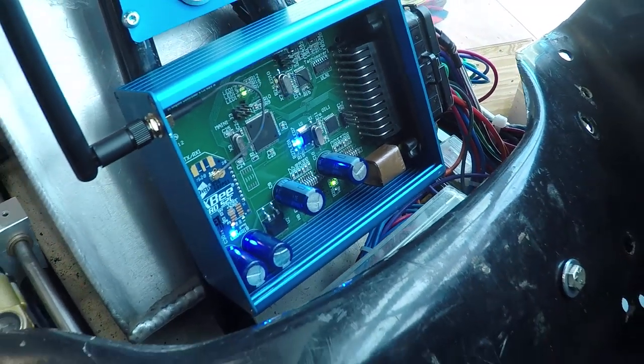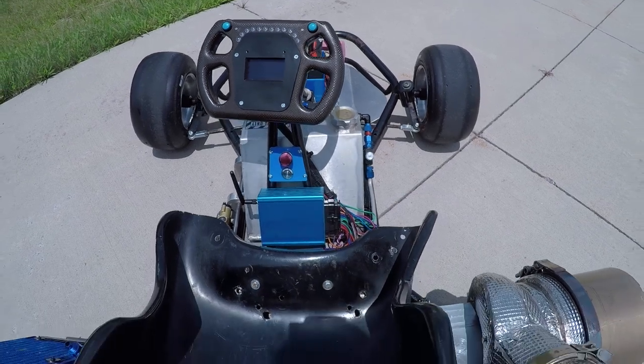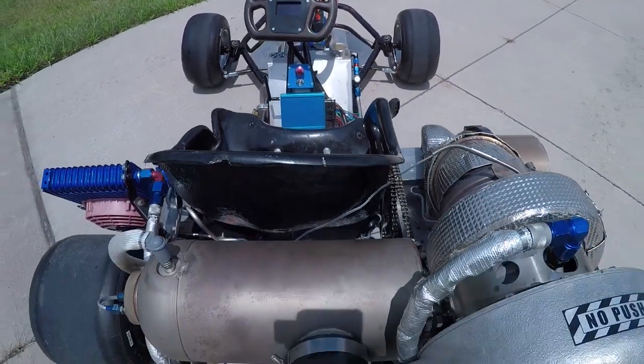A state-of-the-art digital controller was designed to monitor all systems, allowing the machine to think for itself and for the driver.